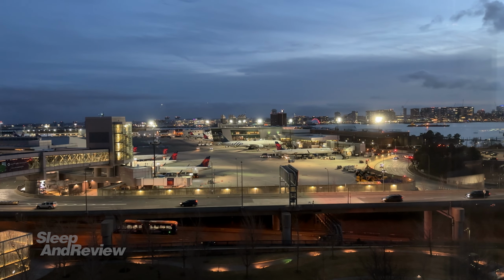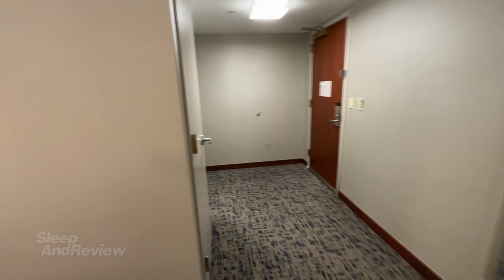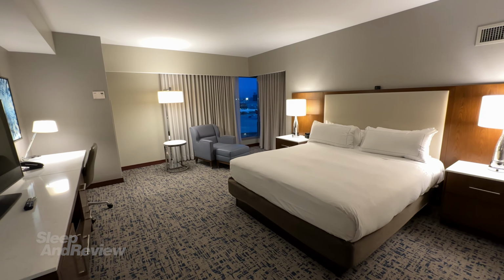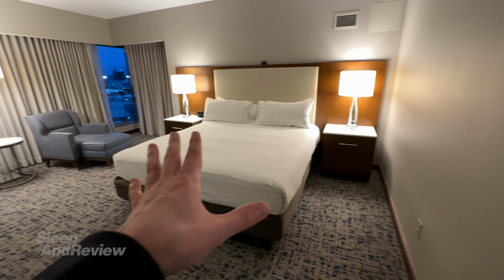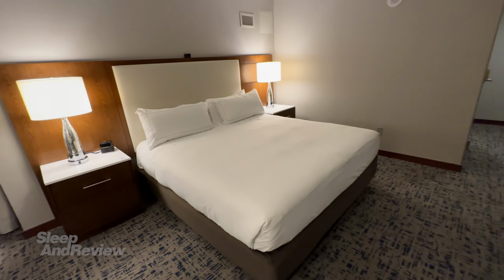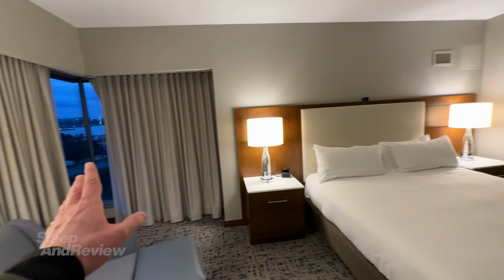So let me just tell you the summary of what this room is. It's big, cheap, basic, and probably not worth what I paid for it. It hasn't been updated in a very long time, I can tell. All of the fixtures are extremely old. It doesn't look bad. It's definitely Hilton Airport Hotel-ish. And it'll do. I like the proximity to the airport.